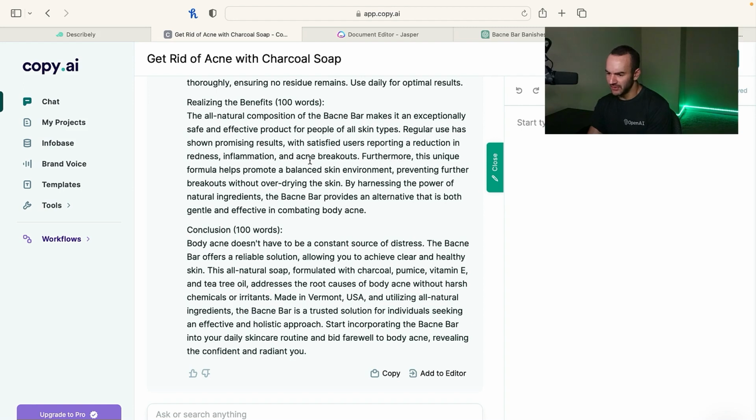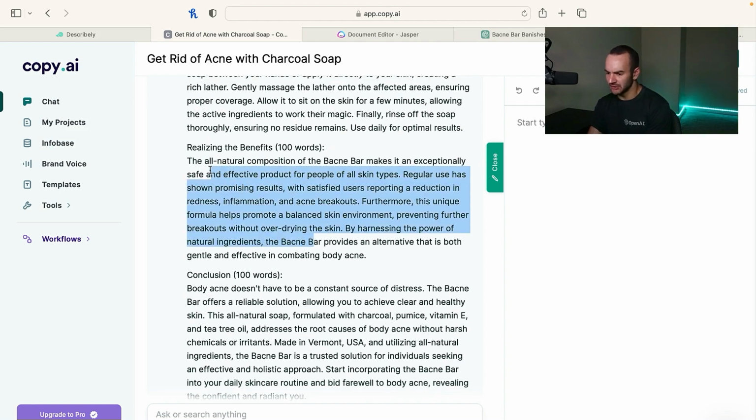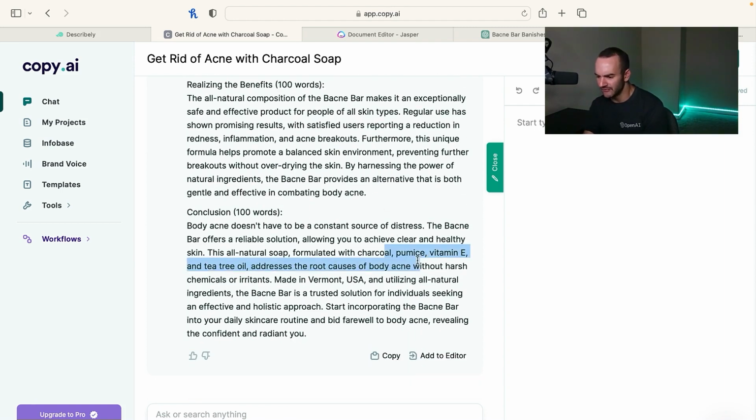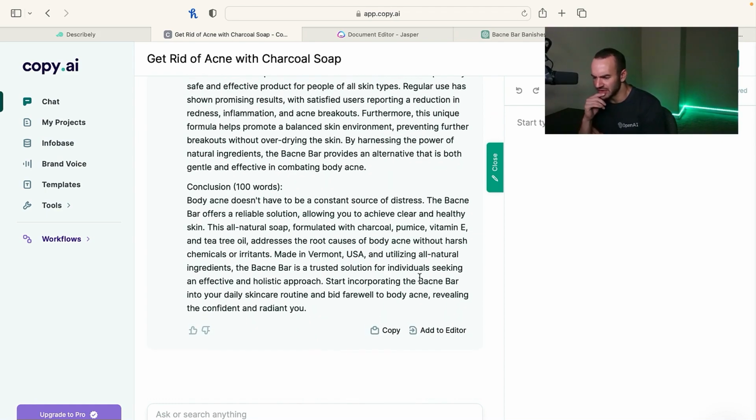I like the benefits. This is good. It definitely does a good job here with listing out every minor value point. Balanced skin environment, works for all skin types, another great point to make. It's kind of getting repetitive at that point. So it says made in Vermont twice, not totally necessary. I can see how it's just trying to fill with what we gave it.